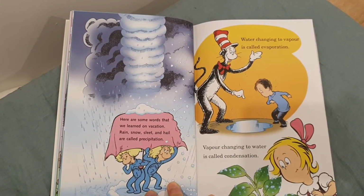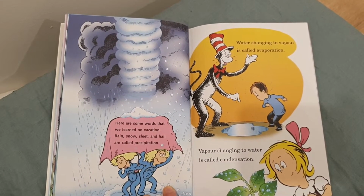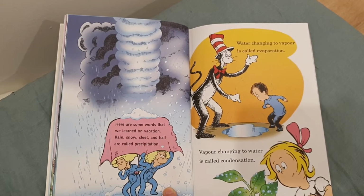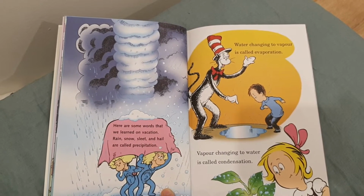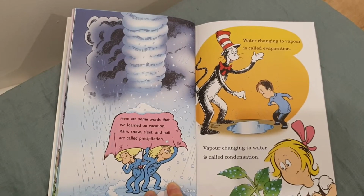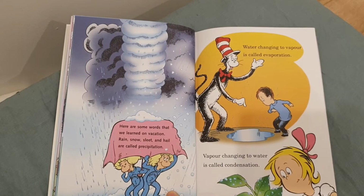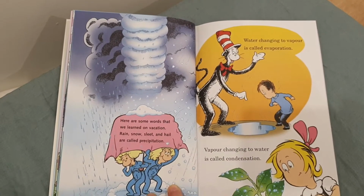Here are some words that we learned on vacation. Rain, snow, sleet, and hail are all called precipitation. Water changing to vapor is called evaporation. Vapor changing to water is called condensation.